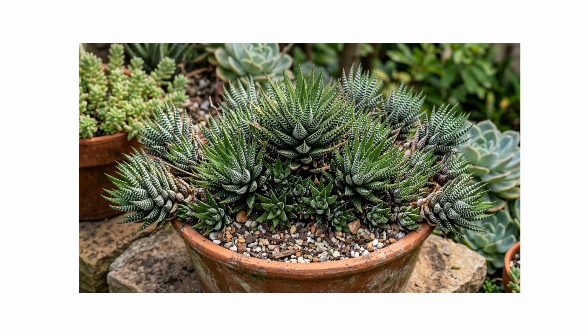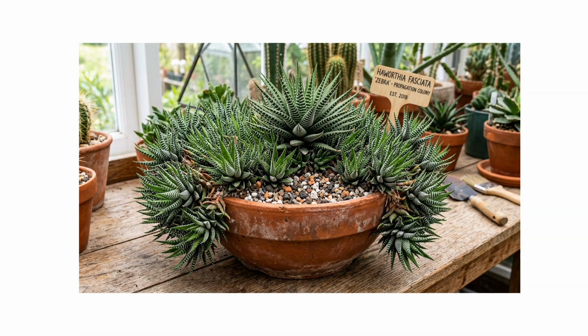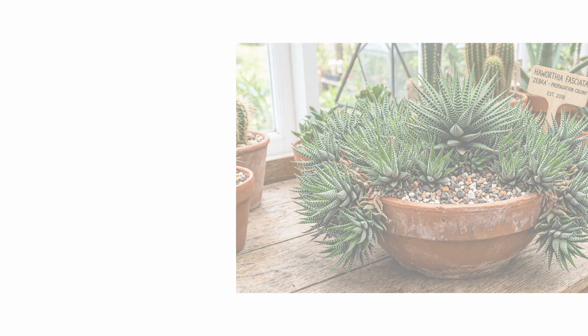It produces offsets prolifically, forming dense clusters of rosettes over time. A single plant purchased in a small pot will fill a wide, shallow container within a few years as offset after offset pushes out from the base of the mother plant.